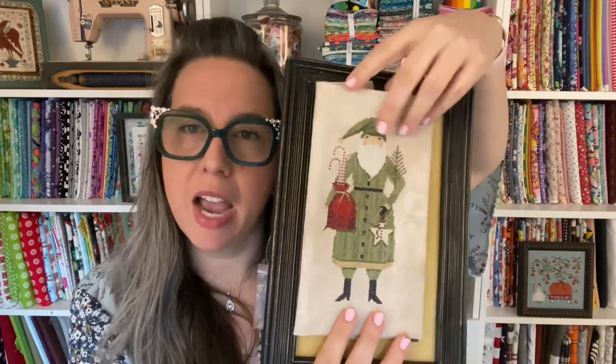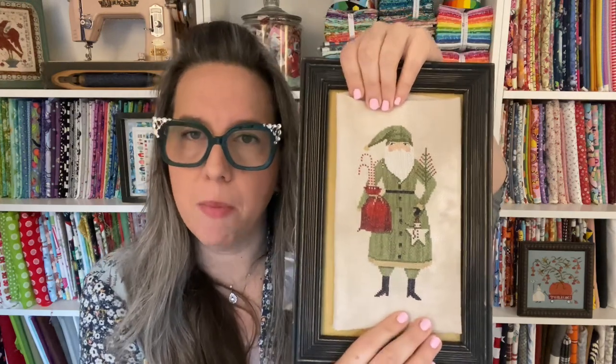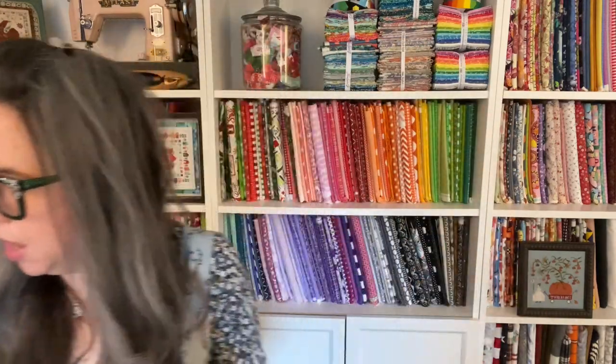So I haven't decided if I want him to go all the way to the edge. That's a little more fabric than I usually do around it. Or if I want to mat him on a board and put another fabric behind him. I haven't figured it out, which is why it's not done. But it was a fun little thrifting haul with Lily. So that is the stitching. That's all the stitching on the table.